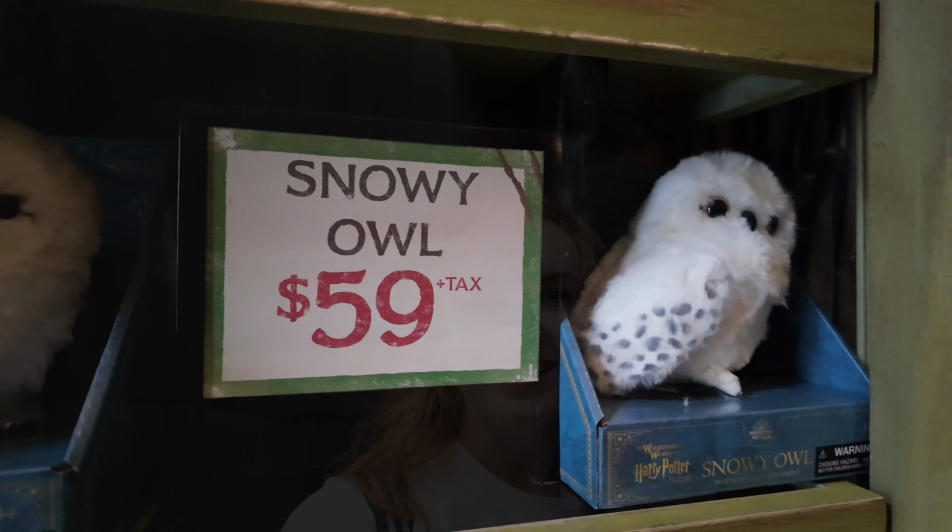Izzy also suggests that if you have any Slytherins or Death Eaters in your family, they have to check out Nocturne Alley. And this is something, if you blink, you may miss it. You have to be in the know in order to stumble across Nocturne Alley. We're going to show you where it's at.